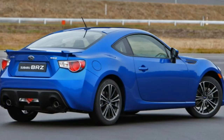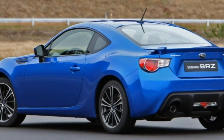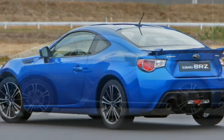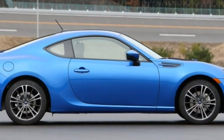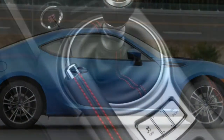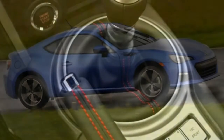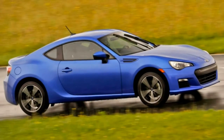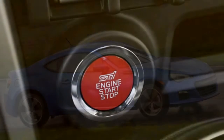The BRZ, which was co-developed with Toyota, which sells its version as the Scion FR-S, breaks with Subaru tradition in that rather than having the brand's expected all-wheel drive system, it uses a lighter and more sporting rear-wheel drive layout. It also uses a naturally aspirated engine rather than the turbocharged mill expected of a Subaru performance model.